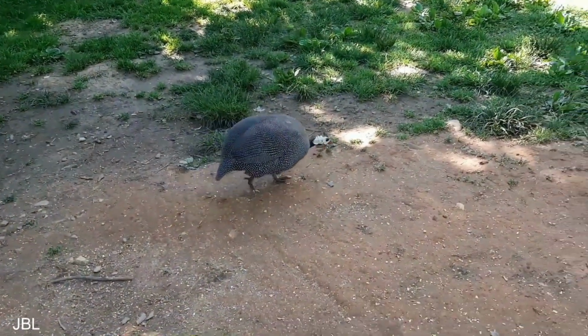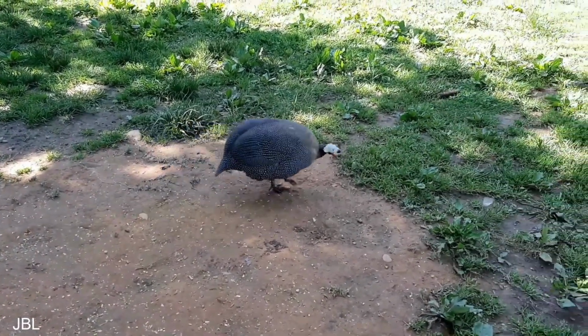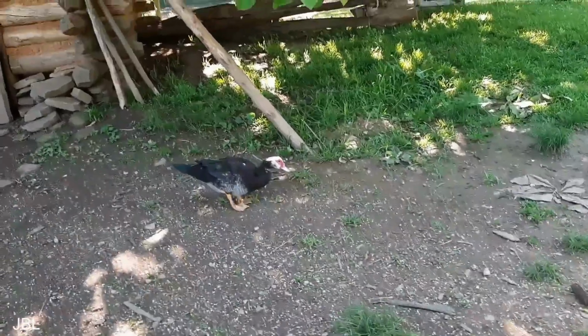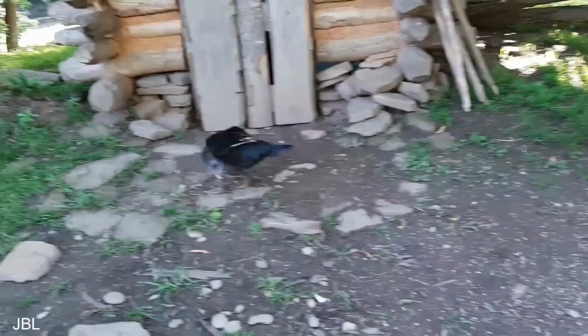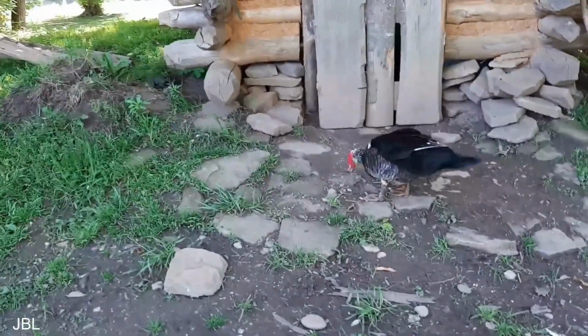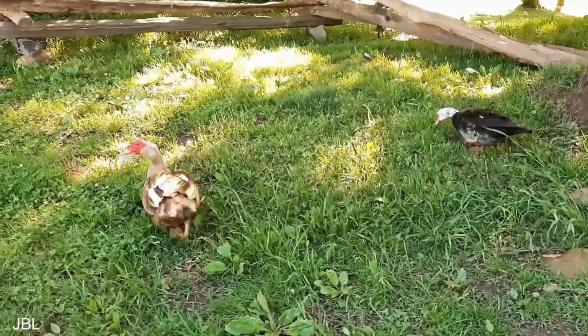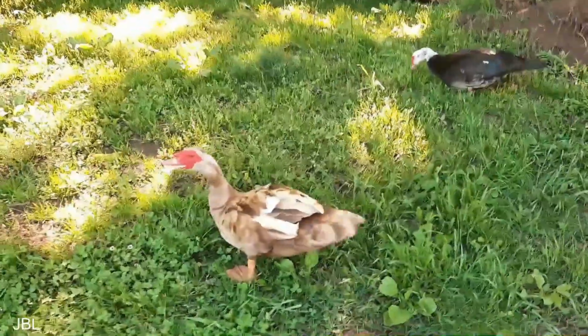Have you ever had experience with guinea hens? I've heard that some farmers don't want them after they've got them because they are noisy. But I tell you what, they are excellent, from what I've heard, at killing ticks. If you have a tick problem, you either want possums or guinea hens on your property.